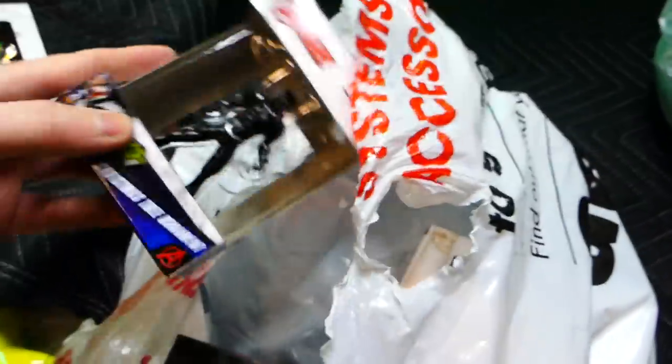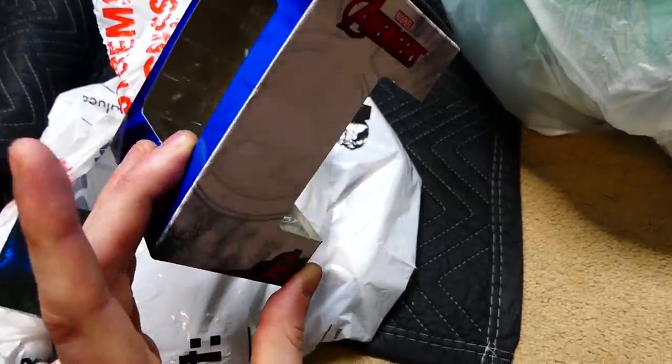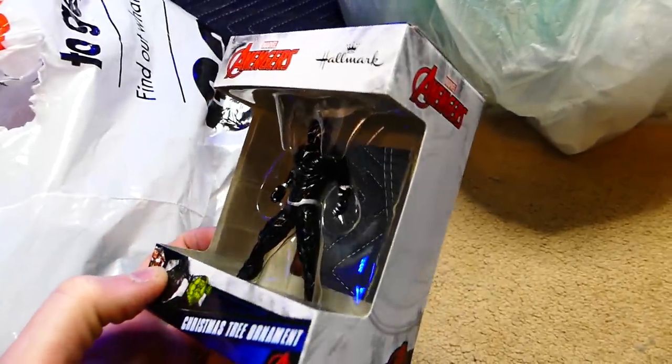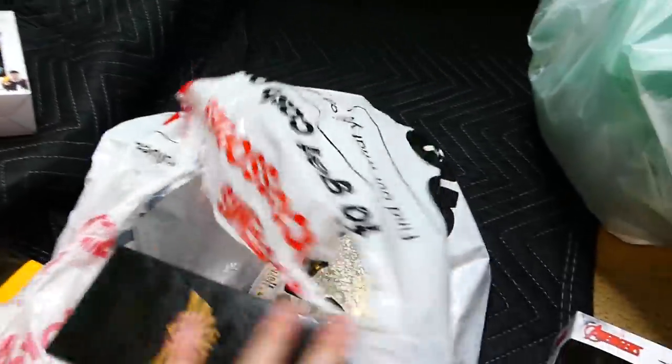What is this? What is this? The Black Panther. What? Marvel Avengers. That is cool. What? So I found Deadpool. I found a Christmas ornament like this one that was Deadpool. Now I have the Black Panther and a freaking creeper one. Any more like this? I don't think so, but I don't know. I'll have to go check it out.